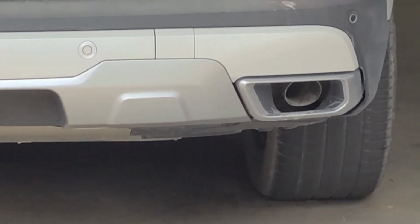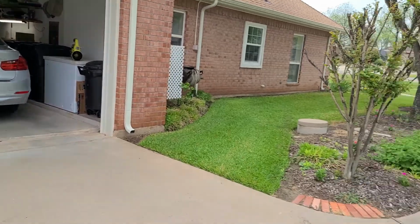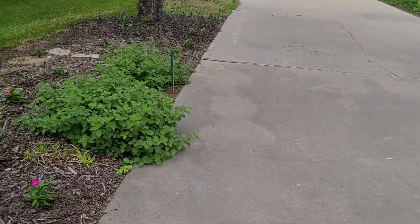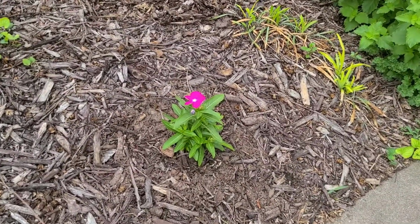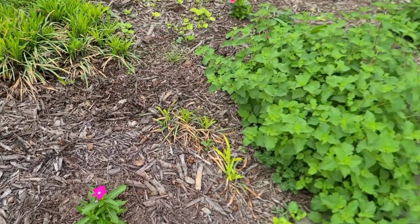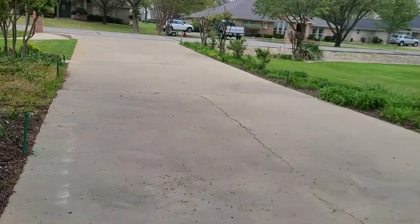I'll get things right here in a minute. And Linda's car is over to the right. So this bed here is where I just planted vincas, and this little guy right here is a vinca. They're very good in dry weather, don't take much water, and the deer don't eat them. That's the big thing. So we'll walk up our driveway.